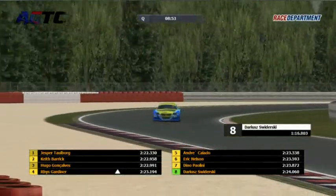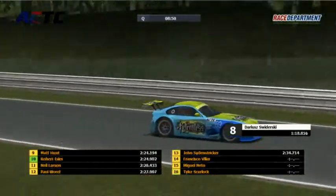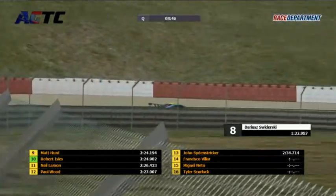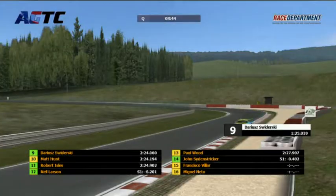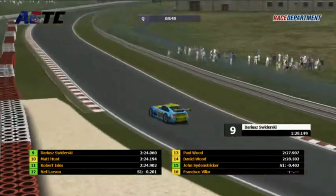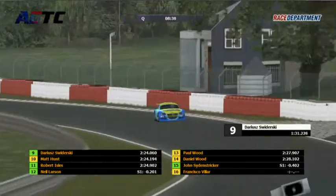Looking at Talbot's time, we haven't seen him set a time in qualifying yet. Qualifying trim, I don't believe yet. So he's up there at the moment, along with Barrick. I think Barrick will be disappointed to be in second with a high 22. I think high 22.